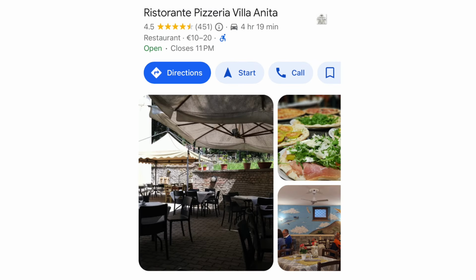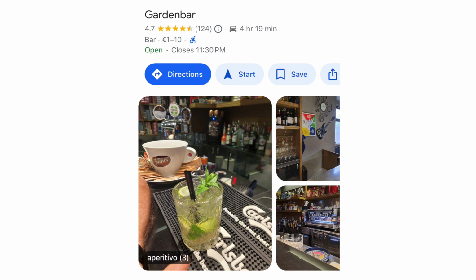And remember, you're still only 40 minutes from Perugia. That's the capital of the whole province. This bar I was really interested in because that looks like an awfully damn good cocktail, which I could use right now.